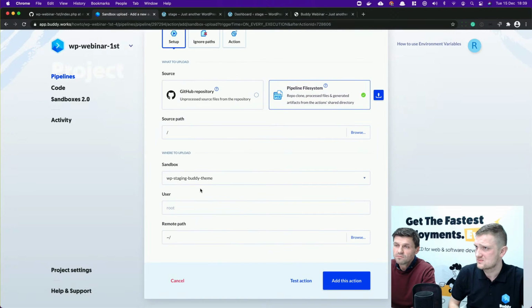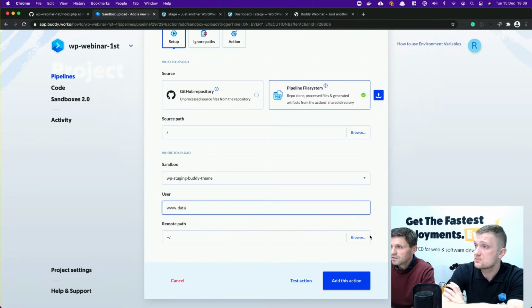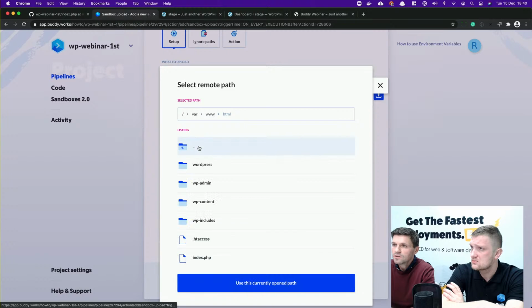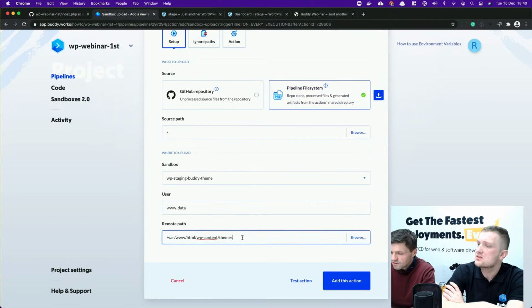So source path, we will choose our sandbox. Okay, we will use another user to do the upload. It is www-data. Let's set it up. Okay, and we will set up the remote path where we will deploy our files. So HTML, wp-content, themes. Okay, we'll use this path. Okay, let's add this action.